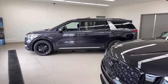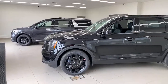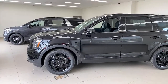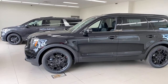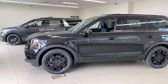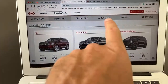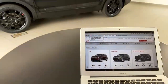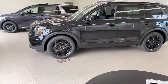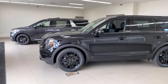Which of the two is wider? So normally I don't go into specs on these. I would argue they're both probably similar. I'll see if I can find that really quickly. It doesn't make for a great video for me to search for specs. You know what? I'm gonna leave that for later. It is on the Kia Canada website. So if you go to the website I'm on and you just hit the specs button, you can find that on both. That's probably better for you to do there than for me to spend time on the video. But I think they're similarly wide. The Carnival is wider than the old Sedona was. So that's something to keep up there.